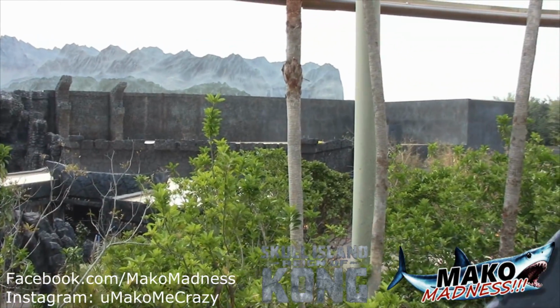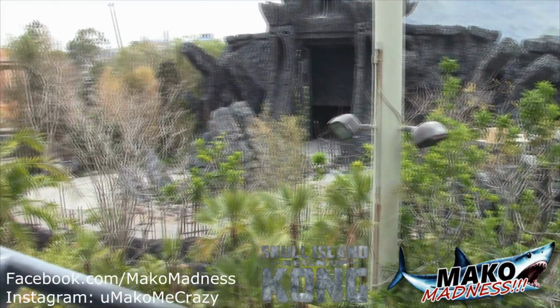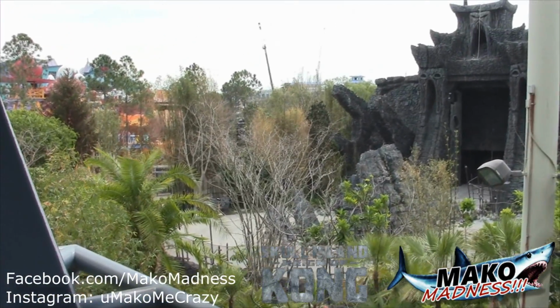The rest of the area looks pretty much the same. We're not going to see anything different, of course, since they're in the final stages. But that's going to be pretty much it for Kong, guys.